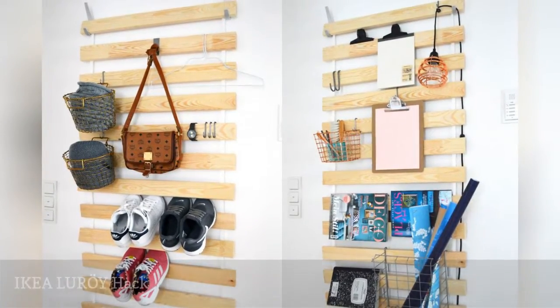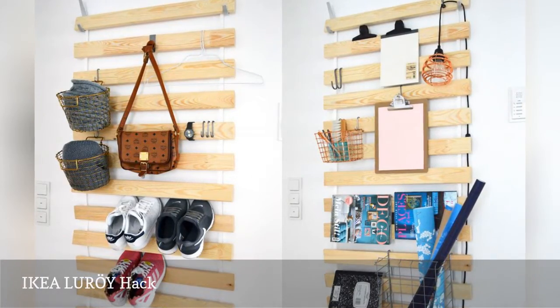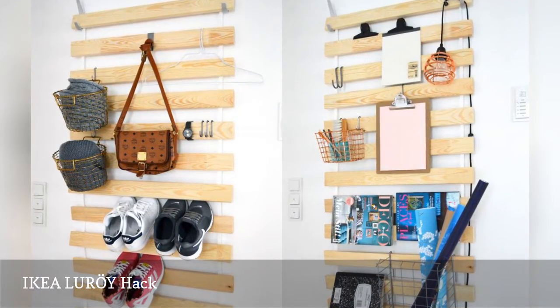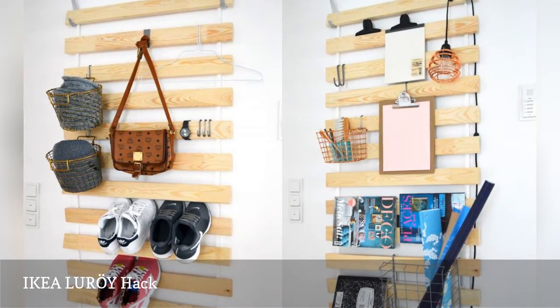Show off a collection of stuff in your bedroom with this IKEA LURY hack by Christina at Ik Designer. The project uses the slatted bed base to hang shoes, handbags, and other items.